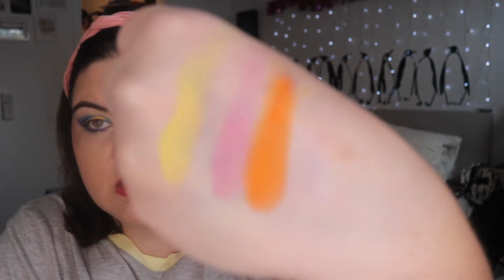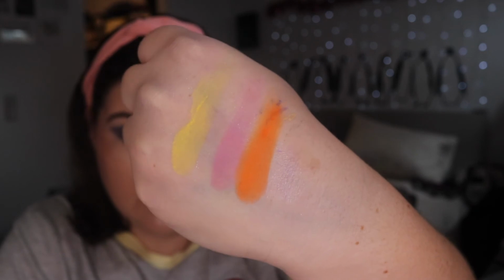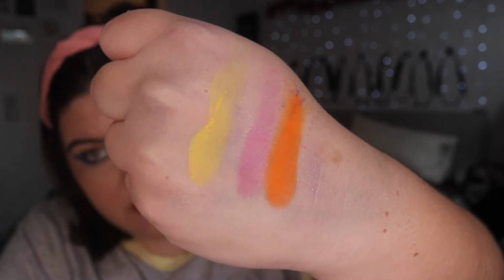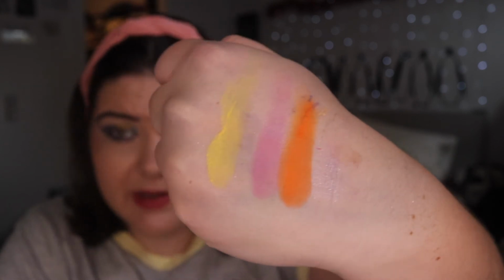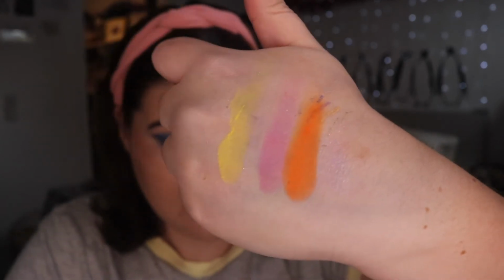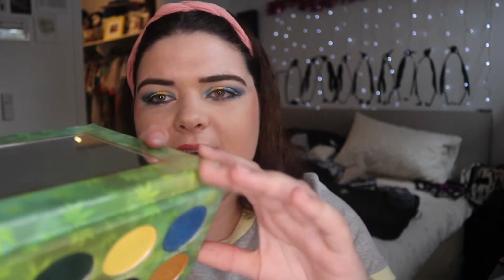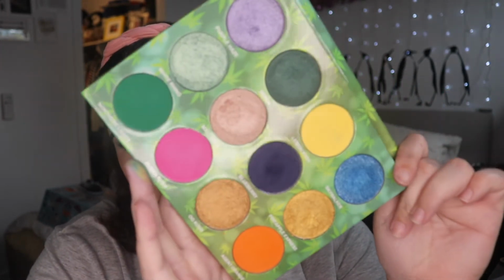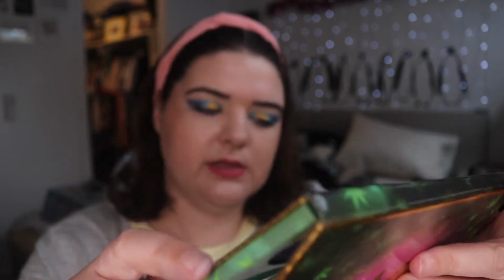So the orange is quite a nice vibrant shade, a very nice orange. The pink is, just as I said, not as vibrant as I expected. The yellow is decent, not as vibrant as I expected, but it blends out nicely, and it's a nice complement. The shimmers, to me, are where this palette really shines. And I definitely will probably reach into it more. I kind of partially got it as a gimmick thing. So it's pretty funny. But I have enjoyed using it.